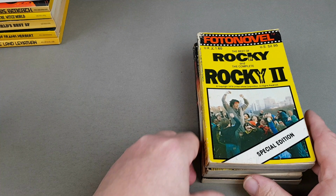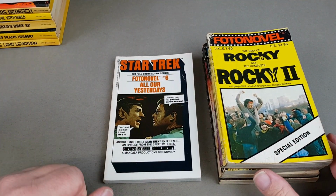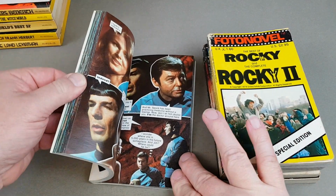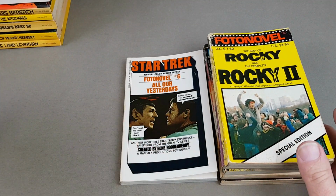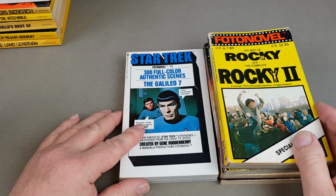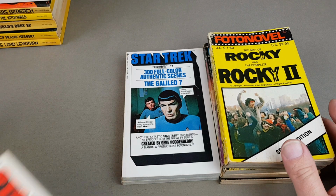One of the big spin-offs for the photo novels was the Star Trek ones. They adapted 12 classic Star Trek episodes, and these are fantastic. There's obviously the full episode, and they've got a quiz at the end and trivia. These are really, really great. Absolutely loved these as a kid, and I still love them today. Thankfully, very, very easy to get hold of. They have massive print runs, so you can find these photo novels without too much trouble at all.